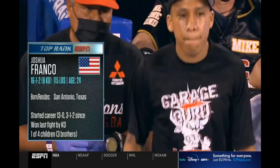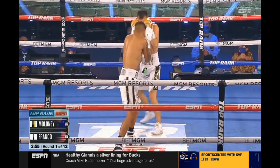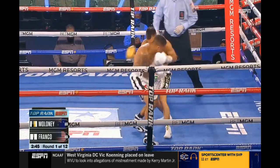115 pounds, wearing white trunks with black trim. He brings a perfect record, 21. Round one, 12-round title fight. A lot of adjustments to be made by both these fighters. Both these fighters can handle themselves. They both can fight inside the pocket.